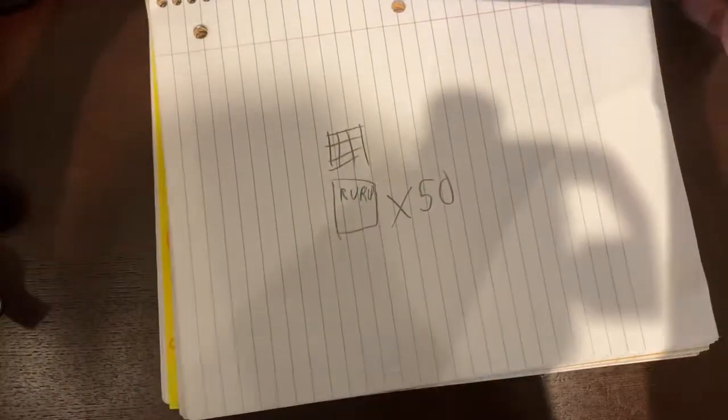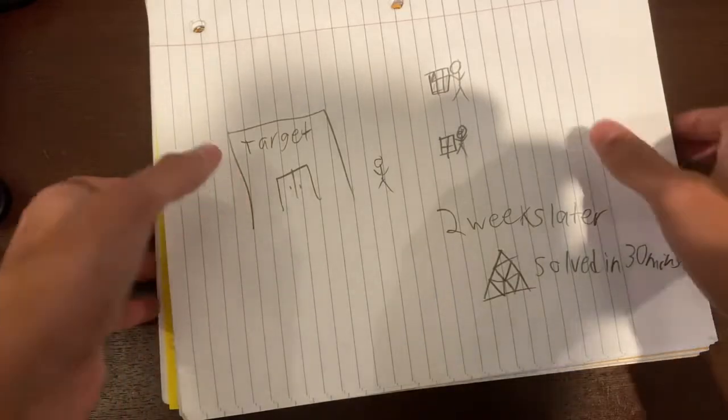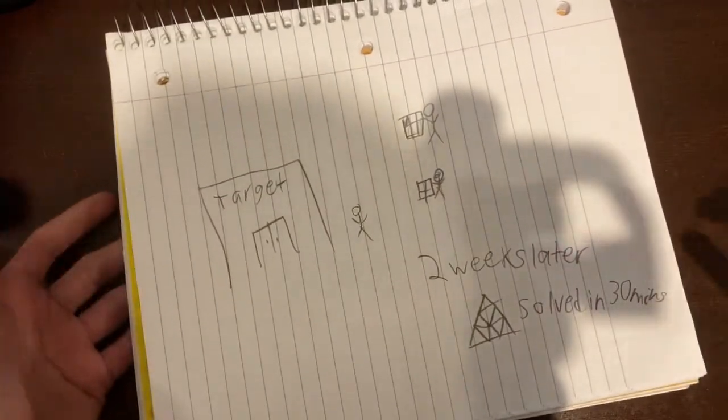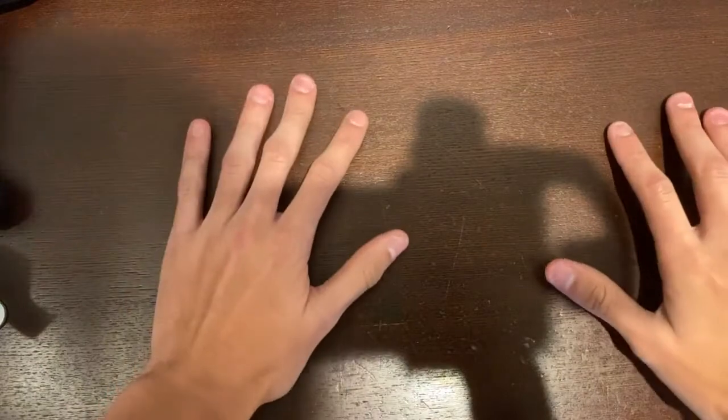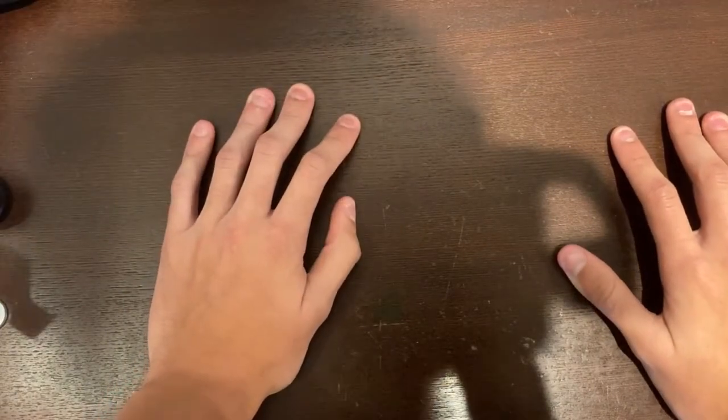You know what? These drawings are bum. There's not any legitimate drawings. So I'm gonna move this, and I'm gonna just talk. So I was at the camp. At the camp, what I did was I solved the Rubik's Cube like 50 times, yada, yada, yada. I already talked about that.